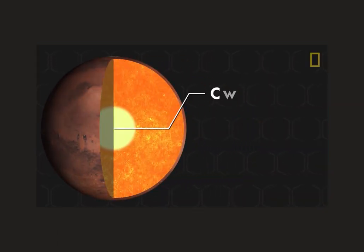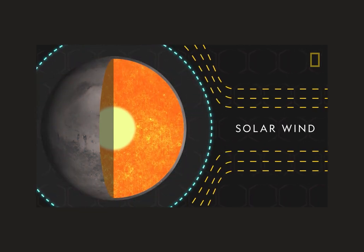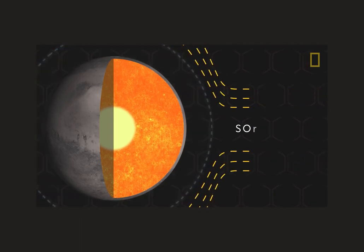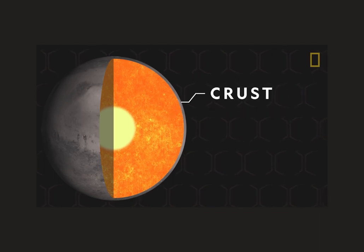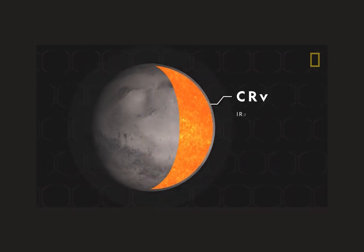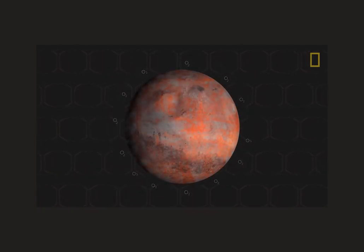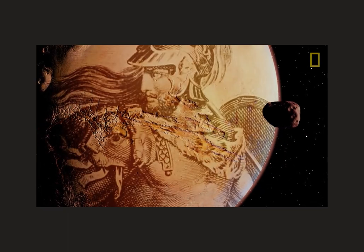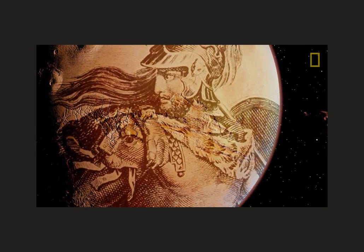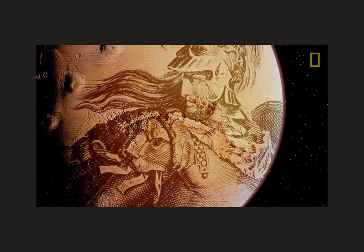At the center of the planet is a core made of iron, nickel, and sulfur, which may have created a protective magnetic field during Mars's earlier years. Enveloping the core is a rocky mantle made of silicate minerals and a crust rich in iron. These iron minerals react with the trace amounts of oxygen in Mars's atmosphere and rust, giving the planet its signature reddish hue. While its blood-like appearance inspired the ancient Romans to name Mars after their god of war, the planet's rusty color could be considered symbolic of the planet's prime days long past.